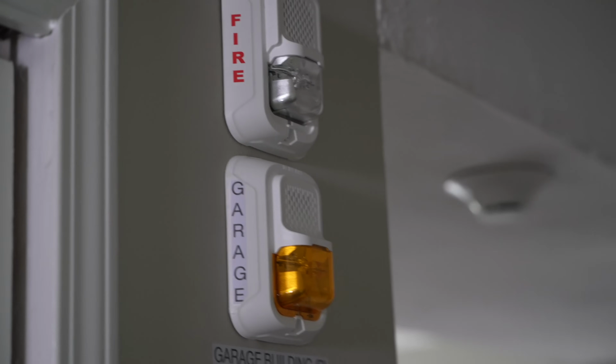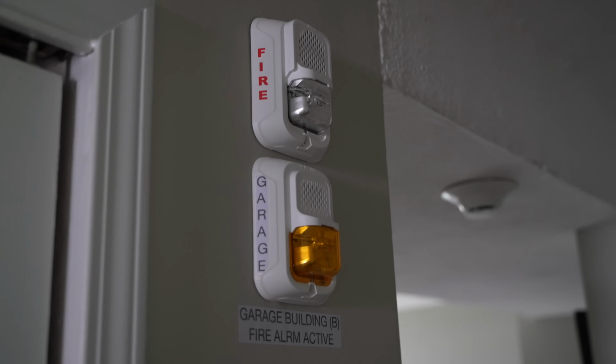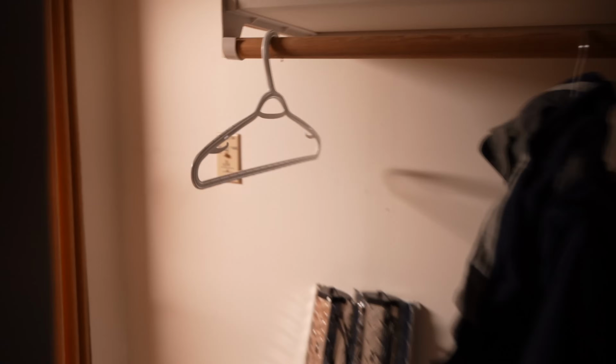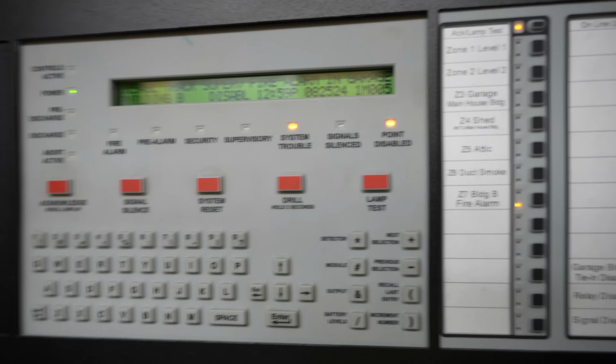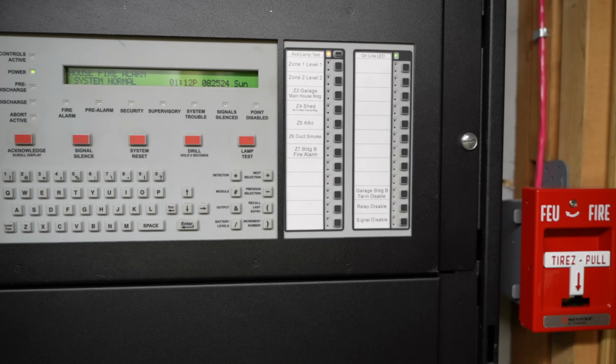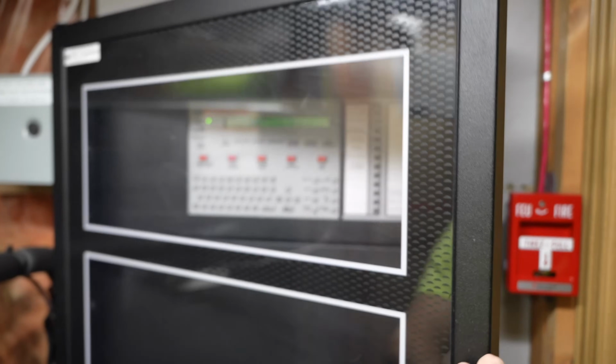And now that we're done playing around out here, we can put our house system back online. Therefore, if this system goes off, it'll still set the house off. At least set our garage building B strobe and chime off, I should say. Okay, so that's got this system back to normal.